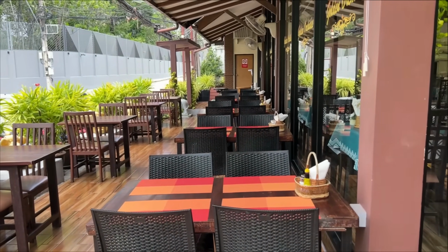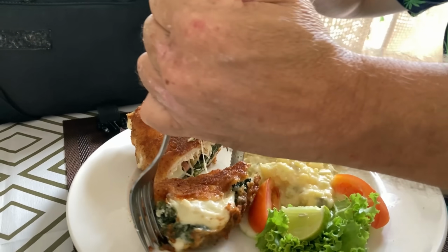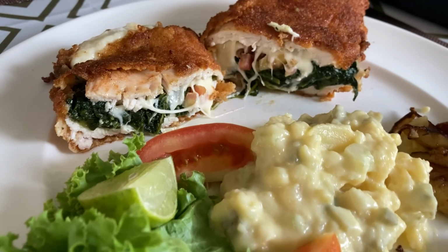Wow. Wow. I've not had a meal like that in a while. The schnitzel was just huge. Blown away by not only the size of it, but the quality of it. Stuffed with spinach, I believe tomatoes, cheese, of course. You can get it in chicken or pork. I got the chicken version of the cordon bleu, but fantastic.